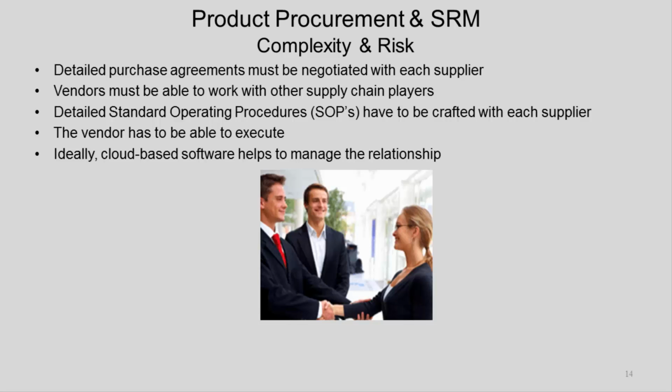Ideally, not the cure, not the panacea, but ideally, cloud-based software helps to manage that relationship, even things like visibility into the status of purchase orders with vendors overseas. There's great software out there, all cloud-based, that allows for just that. It creates some management capabilities, some controls for us as the buyer of goods overseas, and a sense of confidence that our vendors are complying with the terms of the PO. You need that cloud-based software, and it's out there with lots to choose from.